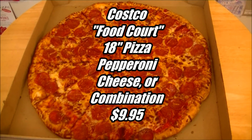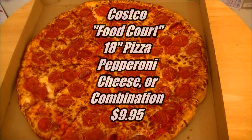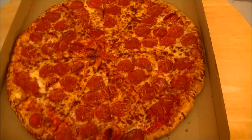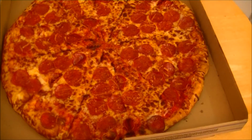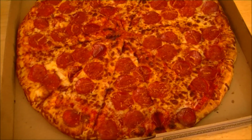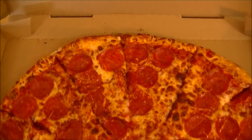Wow, look at that beauty. For $9.95. That is an 18-inch pizza, which is 2 inches larger than Papa John's extra large pizza. So this is like an extra large pizza. Not quite as big as that 20-inch from over at Wegmans, but let's take a look at this bad boy.